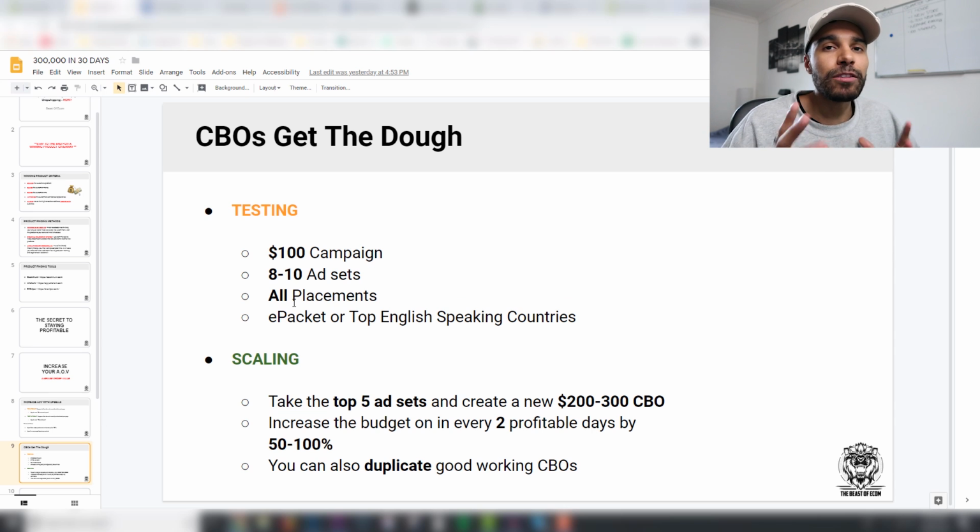Now, CBOs get the dough. Let's talk about Facebook adverts. So Facebook is moving to the CBO system exclusively, only using CBOs come September 2019, which means if you are using any sort of ads, setting budgets at ad set level, then all those strategies are pretty much going to become redundant. So with that being said, since the announcement, I've been testing exclusively with just CBOs, trying to figure them out and get the best possible strategy down. And what I have done is I've just recently put a new video inside of my premium course.